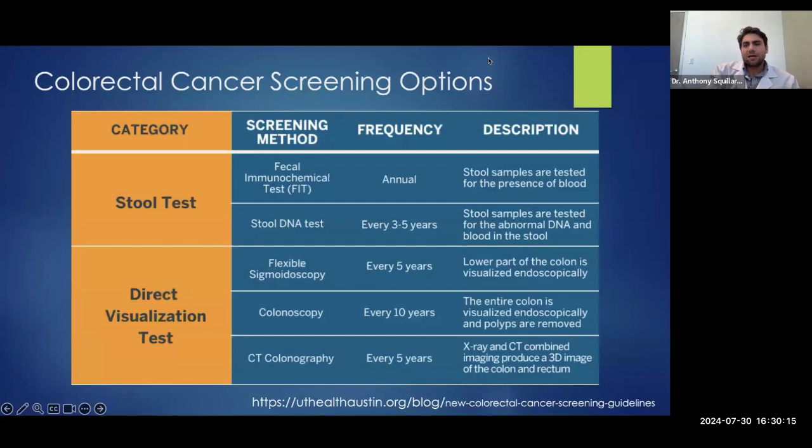So how do we detect this? Well, we've got great screening methods. Like I said, mammograms are great. Chest x-rays are okay for lung cancer, not super great. But for colorectal cancer, we have stool-based tests that are not invasive. All you have to do is provide a stool sample, or direct visualization, and those are invasive.